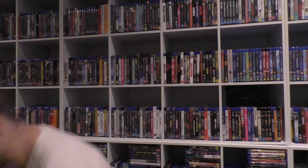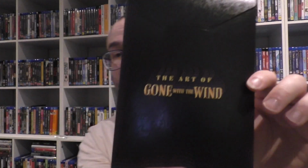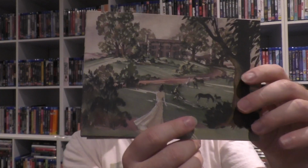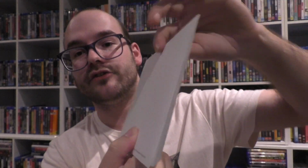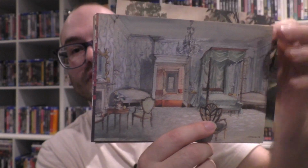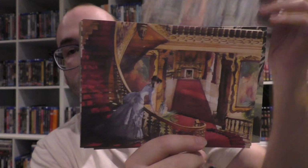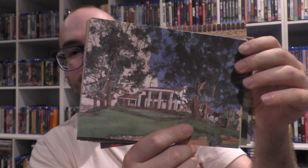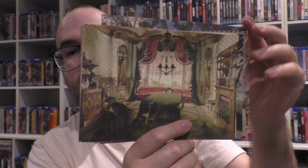A lot of ads. You get a folder, which is actually the art of Gone with the Wind. Nothing on the back, which is interesting. Usually you'd have the title on the front. This is just a collection of art cards. It's got nothing on the back, but they do have this nice texture to them, which you might be able to see to a degree. It's kind of like a postcard. So these all are images. I think they're either sketches for the film or just some kind of production art for the film.